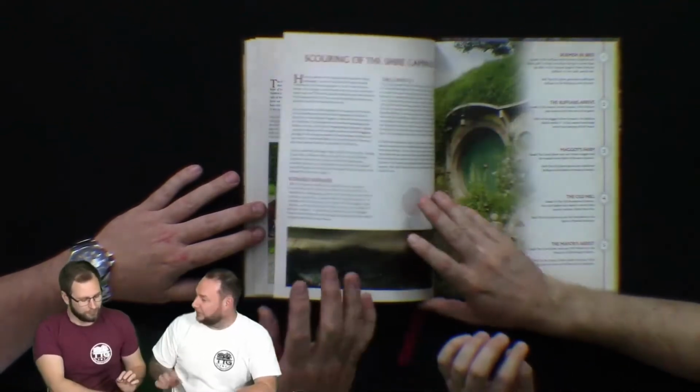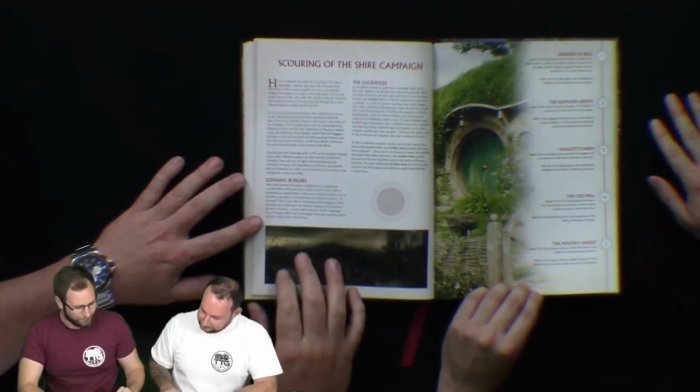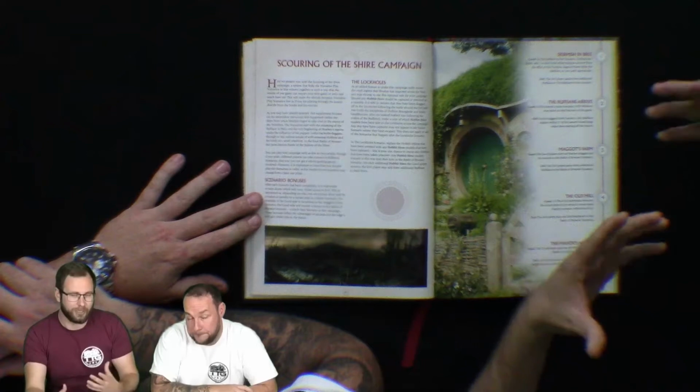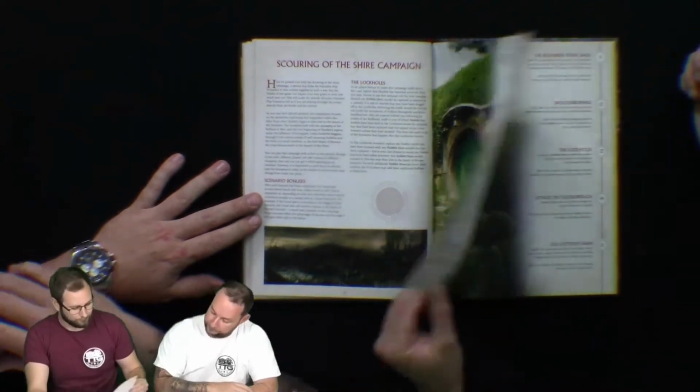Definitely. We need to paint the hobbits now. We do need to paint the hobbits. 24 hobbits, I think it is. So that's fine. And as we saw in Gondor at War as well, you can have a linked campaign where whether you win or lose, you have advantages or disadvantages as you play the next game. Yep.